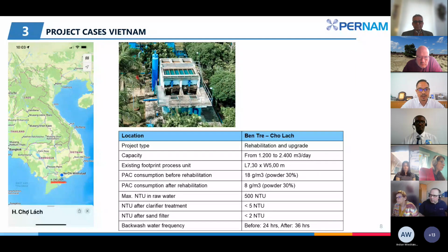Second is a microhydraulic project in Bến Tre province. That's in the Mekong Delta, close to Ho Chi Minh City. Here we upgraded the existing water treatment plant from 1,200 to 2,400 cubic meters a day. That's 2 times the existing capacity within the existing structure. The chemical dosing, PAC dosing, we reduced from 18 grams per cubic meter to 8, so more than double. And of course, also here the water quality was very good after the treatment. Here we could improve the backwash water frequency more than in An Giang, from 24 hours to 36 hours.